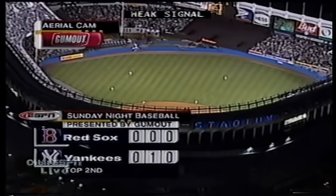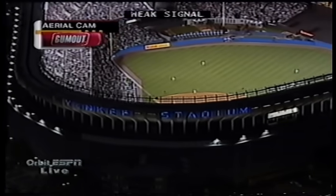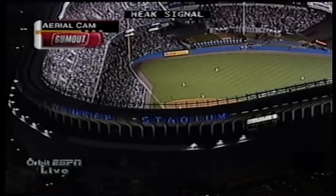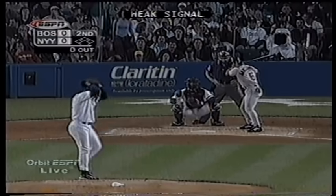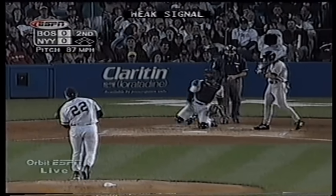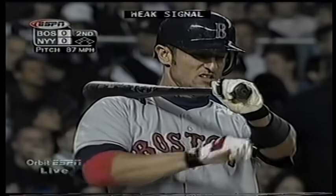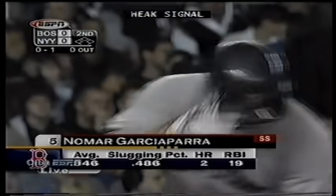No score after 1 inning from Yankee Stadium, and that's the view from high overhead, courtesy of the Gum Out aerial cam. They've made the trip here to the big city with us. We're glad to have them. Nomar Garciaparra. He had a hamstring problem. Slider for a strike. Garciaparra hitting .346, but only 2 home runs, 19 batted in.